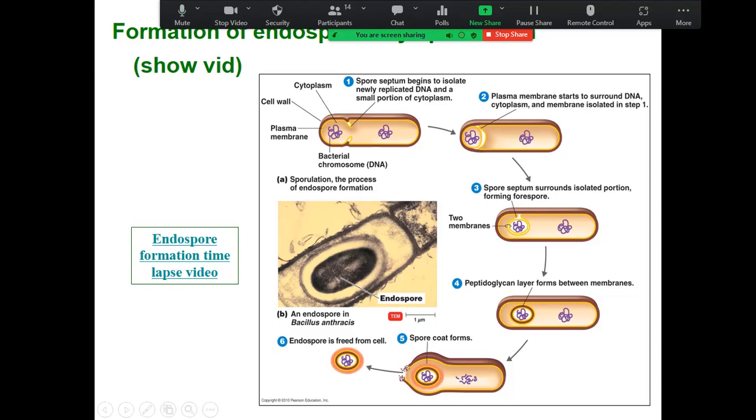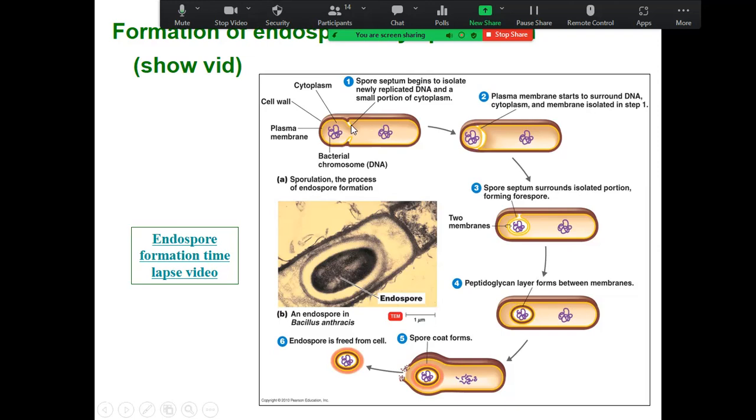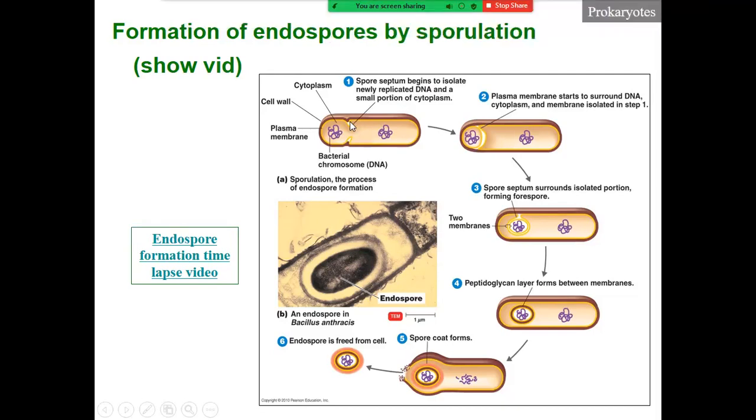And then the cell starts to divide in two. With an endospore, the cell does not divide evenly like it does in normal prokaryotic cell division. The endospore will be a smaller region of the cell than the rest of the cell, which we're going to call the parent cell. And then the spore septum begins by starting to form a cell membrane in between. And then that'll separate the cytoplasm into two sections.